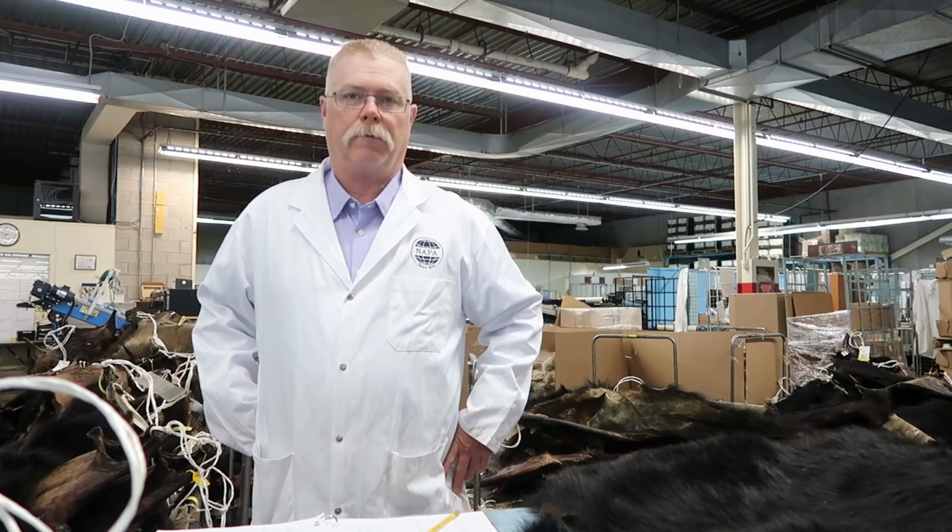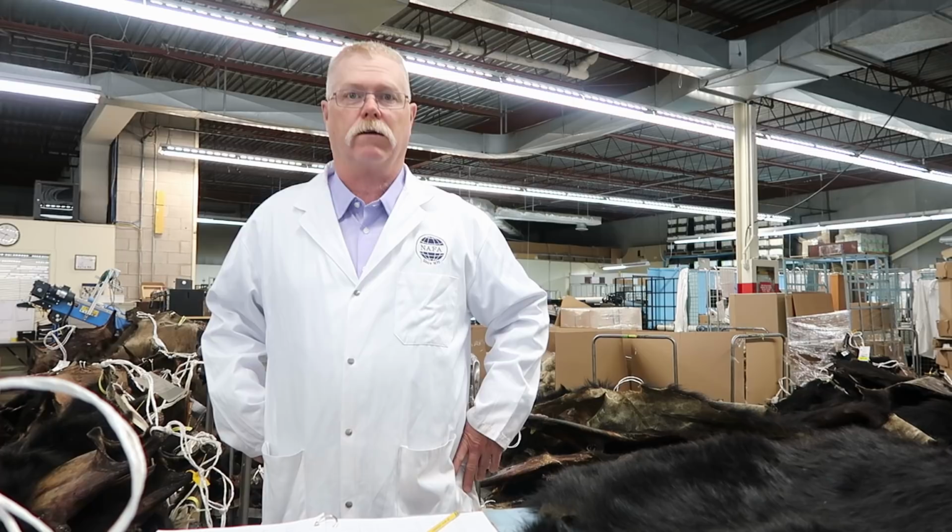I'm in the back here of the warehouse looking at some black bears. There was a pretty good black bear sale yesterday, and I'm going to show a couple of do's and don'ts in bears and try to help guys out if they're thinking about harvesting a bear and sending it into the fur market. Number one issue is don't send in fall bears.